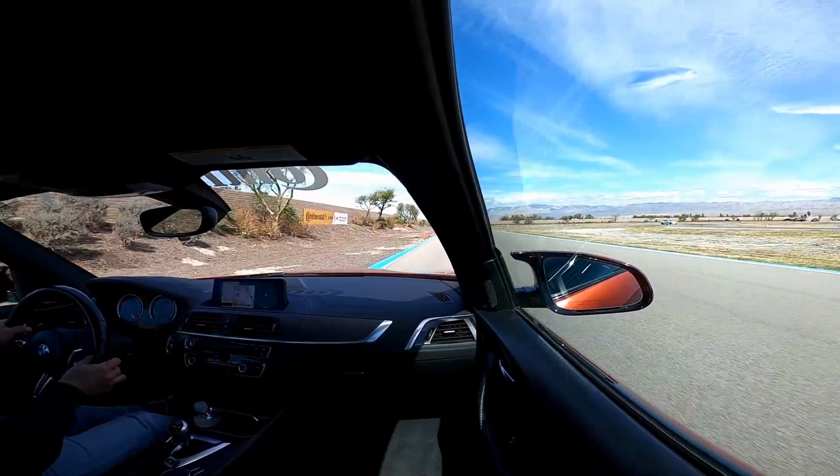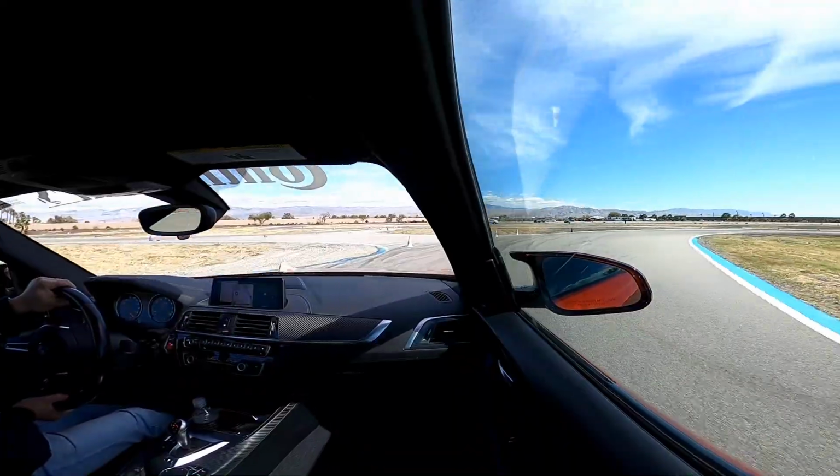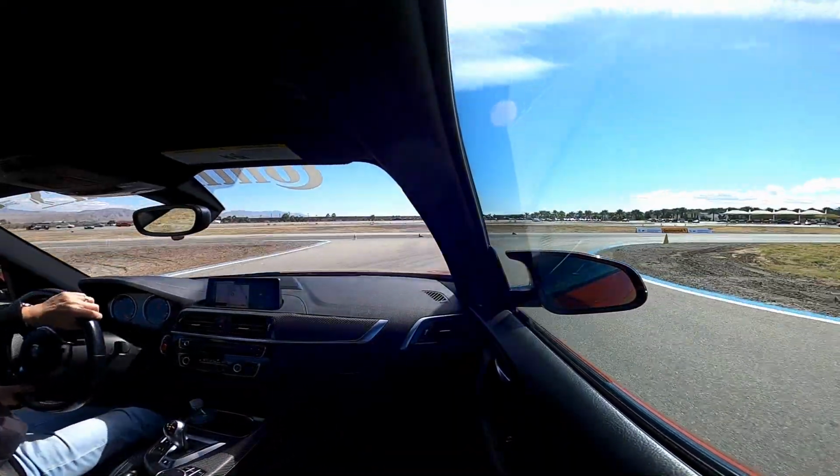Keep coming. Wow, there's hardly any braking to the must of the white car here. I don't know who that is running.